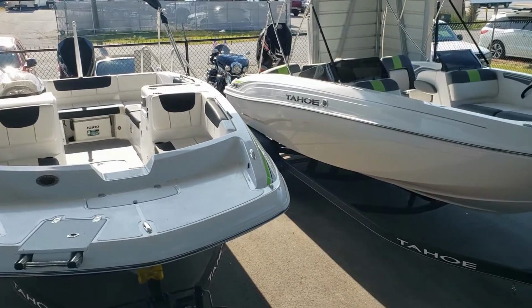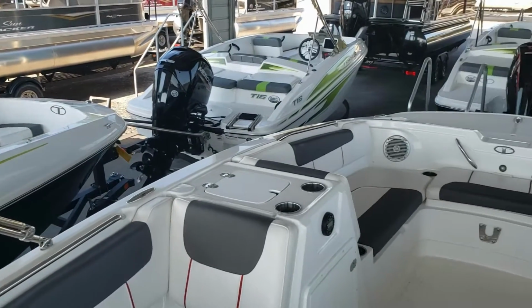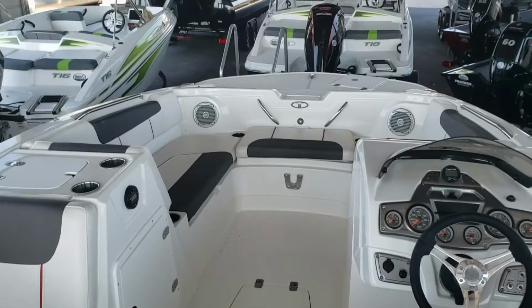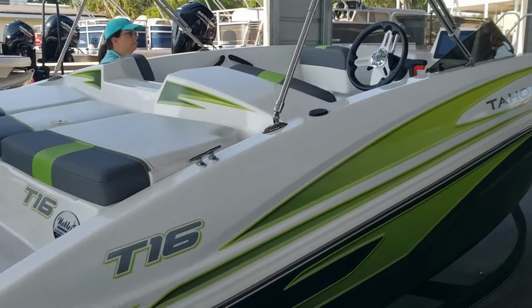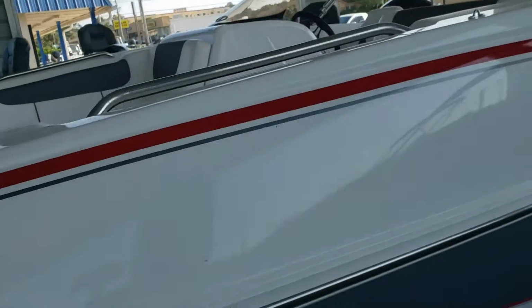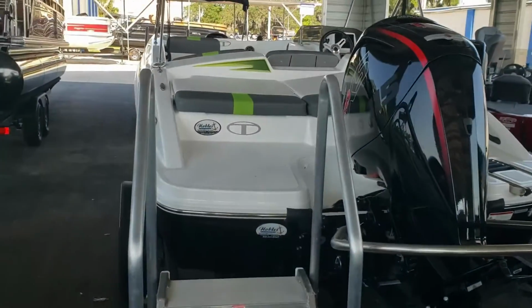Those are more of the pleasure boats. I call them fish and skis. Tahoe boats. They've got plenty of them. I'm on one now. 21-foot Tahoes. Looks like a 16-footer. The 19 is the one I was just on. Got an 18-footer. I like 18 feet.